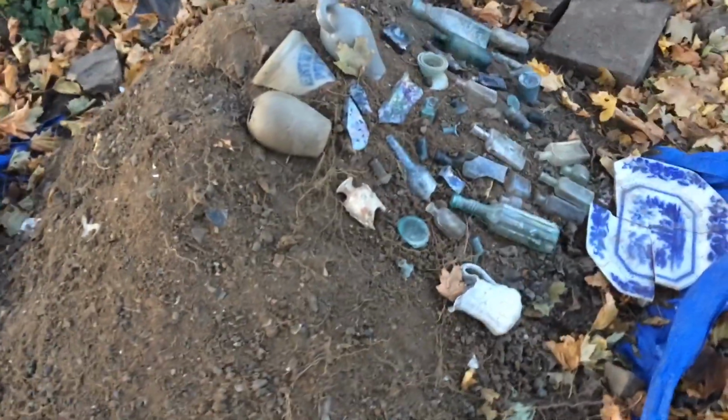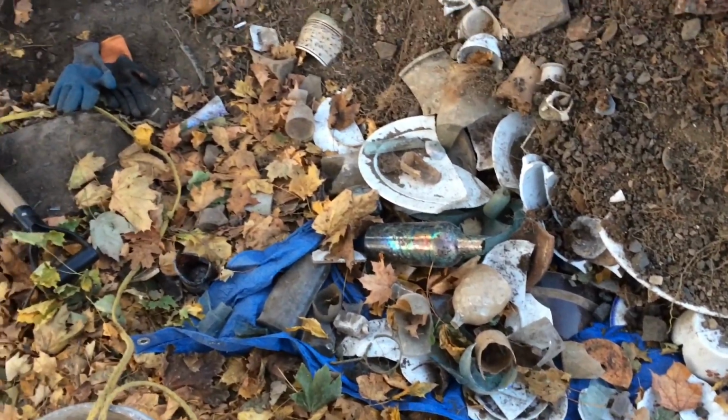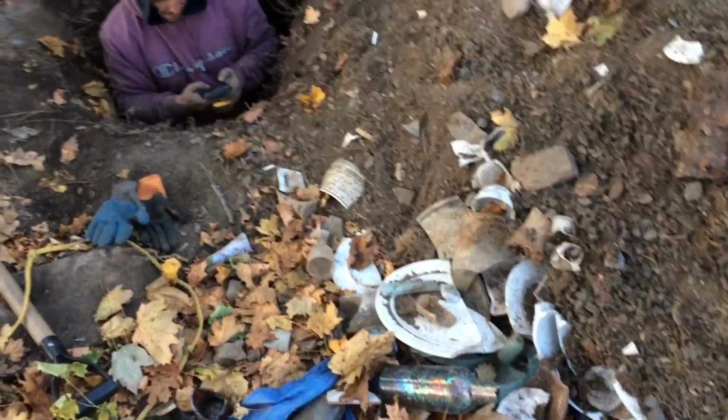Guys, it's starting to get dark on us. You can see sun's going down here. Look at the incredible finds from today, though. I mean, just awesome. And all the broken stuff. Oh my gosh. Just hundreds and hundreds and hundreds of broken plates and crocks and pottery.